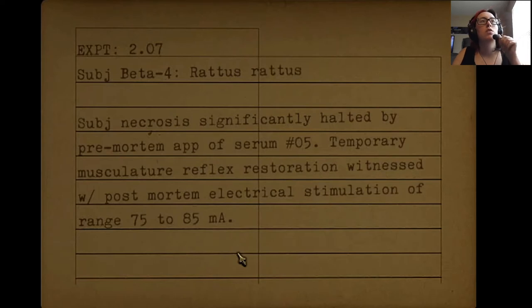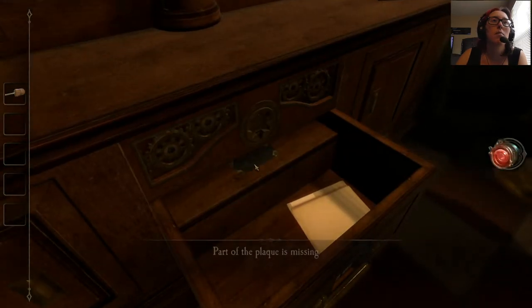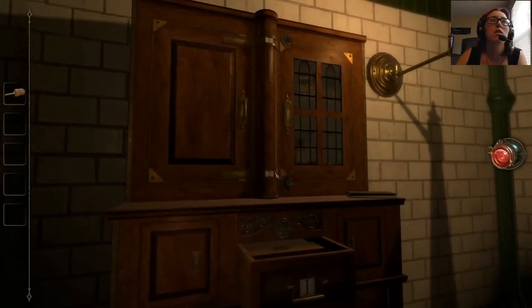Experiment 2.07, subject beta-4, Radis. Subject necrosis significantly halted by pre-mortem application of serum number 5, temporary musculature reflex restoration, witnessed with post-mortem electrical stimulation of range 75 to 85 mA. Part of the plaque is missing.